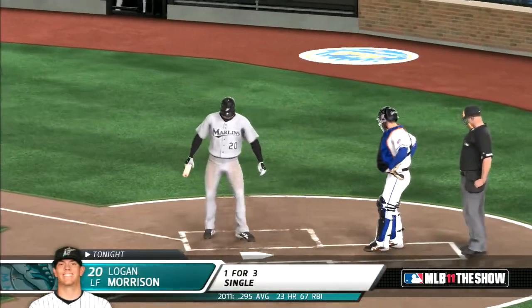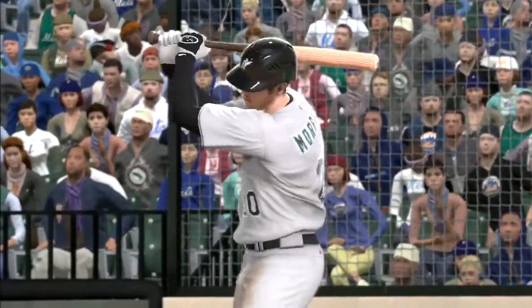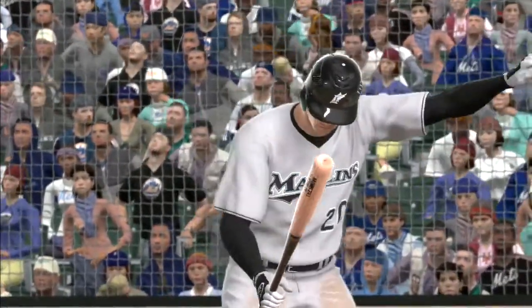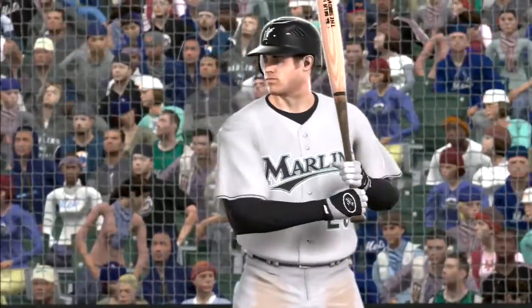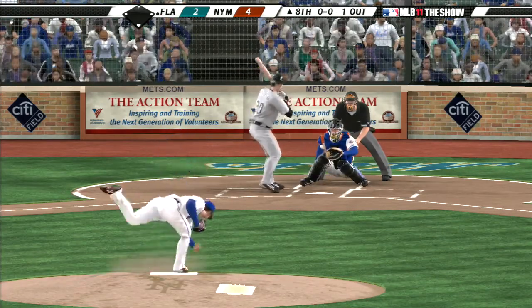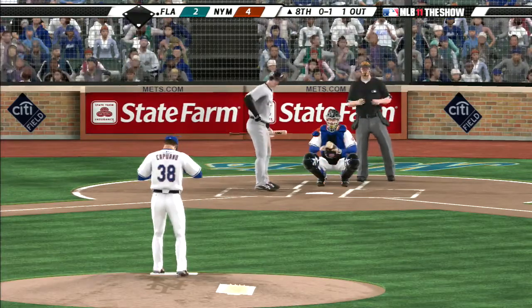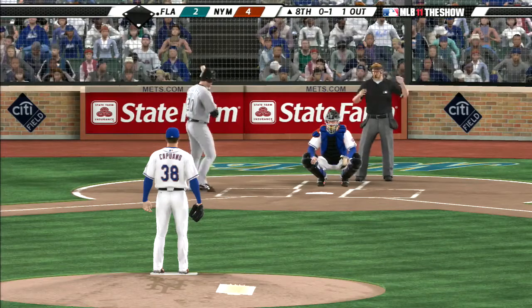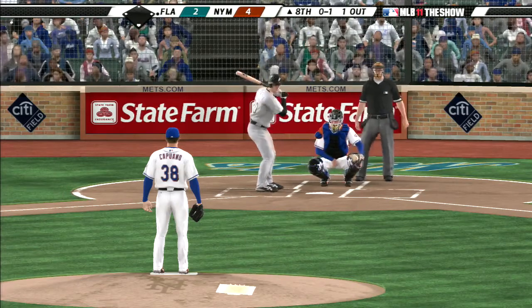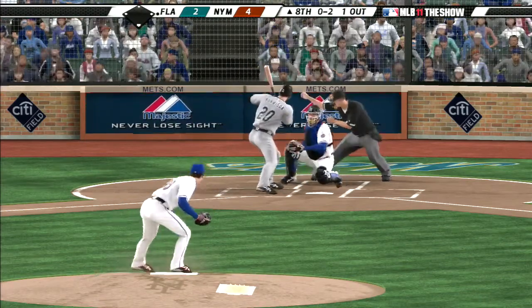Logan Morrison will dig in. He lined out hard in his last time around. First offering on the way. Swing and a miss that time. It's 0-1. One out, nobody on. Strike two.